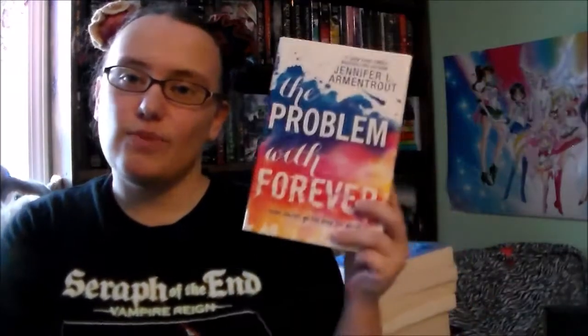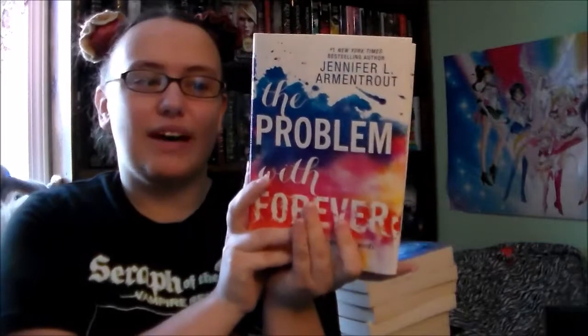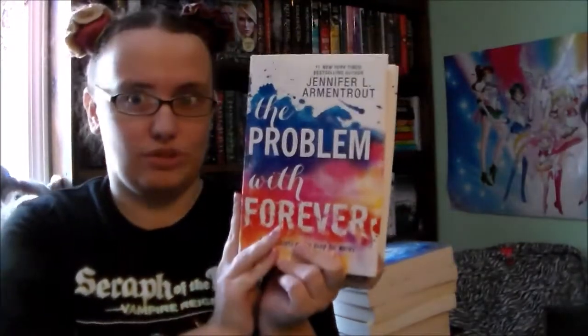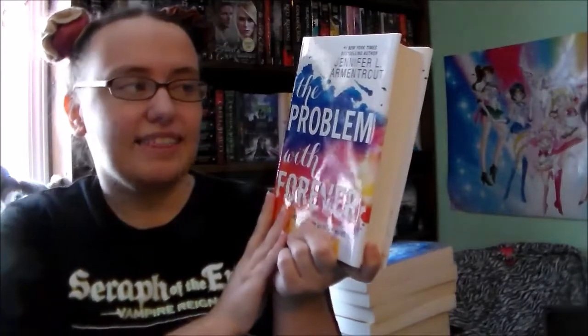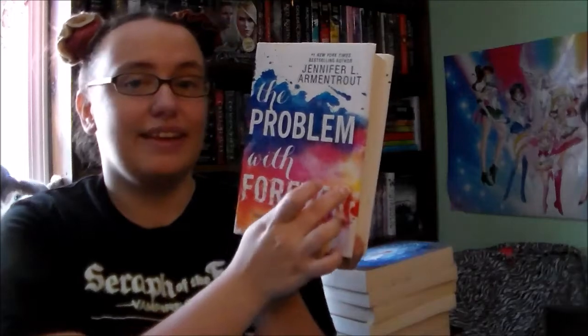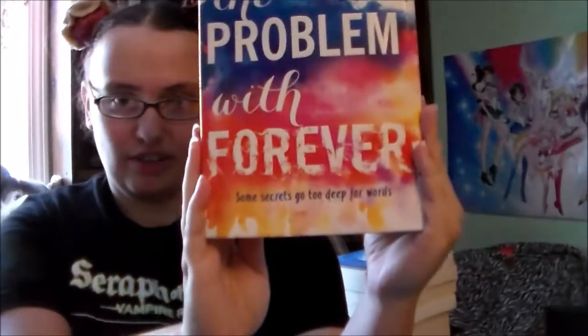Next up is The Problem with Forever by Jennifer L. Armentrout. Now, my favorite thing about this isn't the paint splatter, although I do love that, but it's the fact that underneath the color, it actually looks like canvas. I also really love the font on Forever.